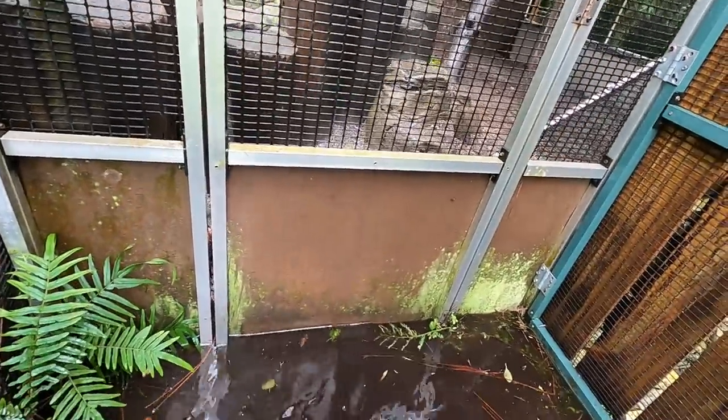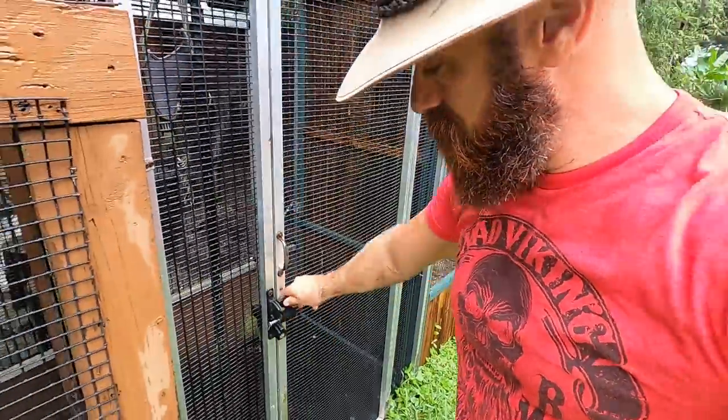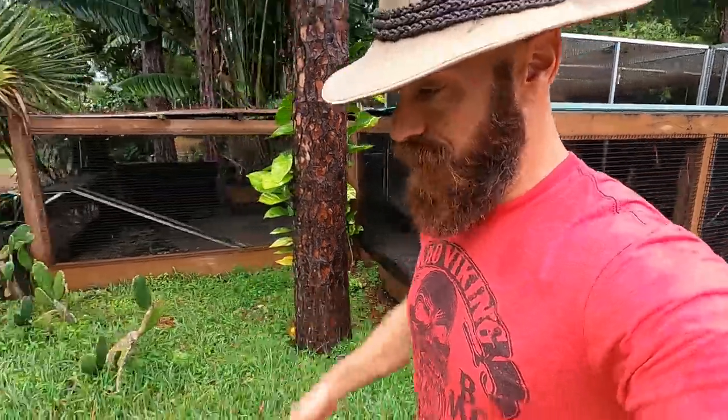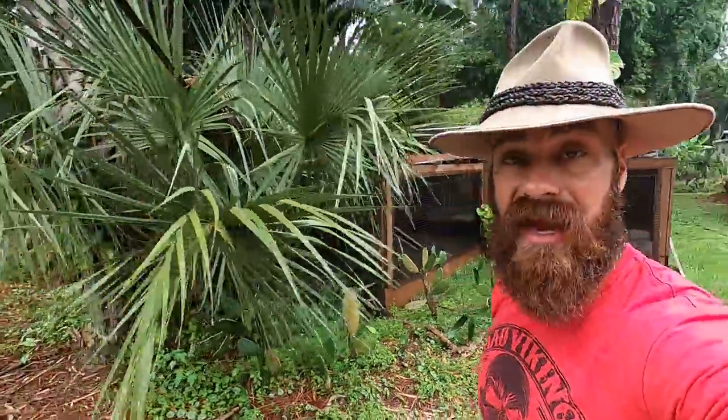Now, I want to make sure that bottom is locked good because Slinky has been known to push on the bottom of that, and that's why we have these safety doors. And I want to build more safety doors also for Lagatha, for some of my other lizards, because I just don't want any escapes.